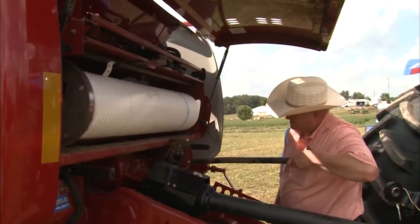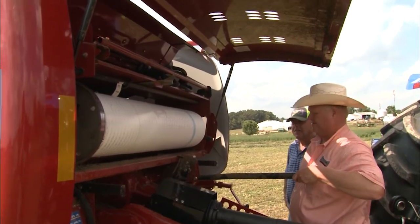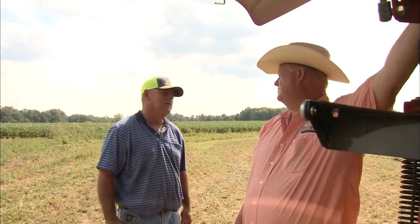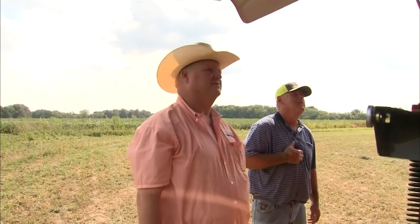Somebody that wants to get into high moisture baling, we can certainly walk them through the process and make sure that they've got the right equipment to do that and to be effective at it. We certainly encourage going out on farm visits and ranch visits where we can work with the customers, understand the type of crop that they have, and what their goals and objectives are, so that we can provide them with the most appropriate piece of equipment.